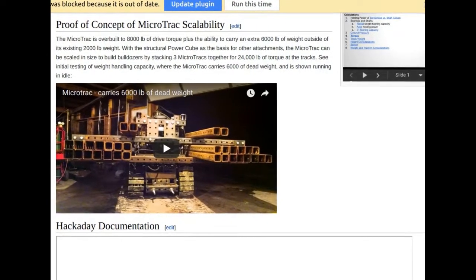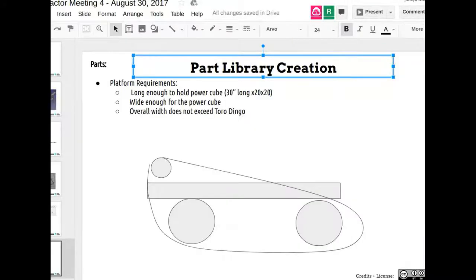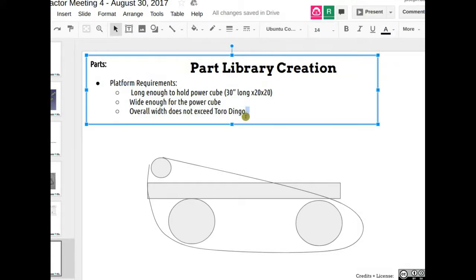Of course, we have to use technology wisely, because we have crazy technology today, but it's not being used wisely. So we always have to be wise about it. But just getting back right to this, part library creation, width does not exceed Toro Dingo. This holds the motors on one side, holds the two drive motors.